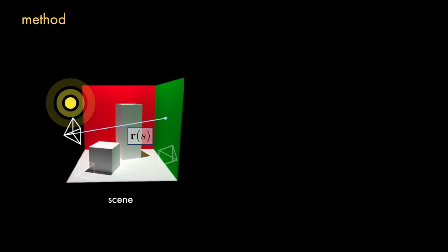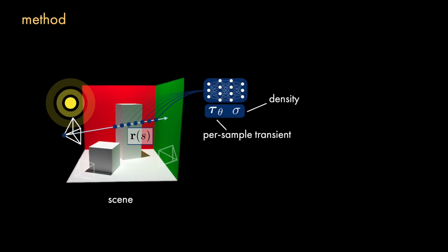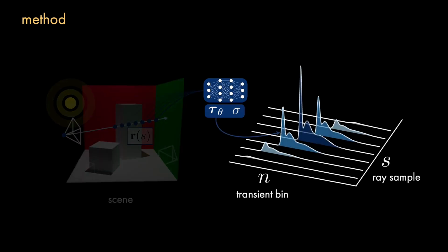To render transient videos from novel viewpoints, we cast rays into the scene. Then we use a neural representation to learn two fields, a conventional density field and the transient field, a mapping from a 3D point and 2D direction to a high-dimensional discrete-time signal that represents the time-varying radiance at ultrafast timescales. That is, for every ray sample, the neural representation returns a transient with bins indexed by n.